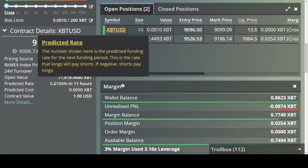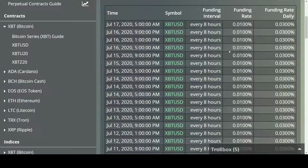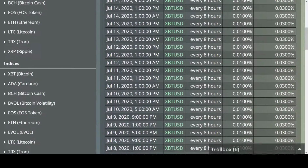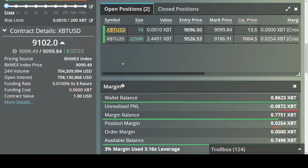But it doesn't only work this way. This number can in fact be negative. It says there, if negative, shorts will pay longs. And that can happen. It happens quite regularly. We can see here in the history of the funding that the rate has been 0.01% for the last multiple 8-hour periods. But if we go back, here's a minus, here's another minus. There are plenty of minuses in this. I will also say this is an extremely stable period for the price of Bitcoin. So this is not indicative of what might always happen. So you can get paid or you will pay money to have a position on Bitmex.